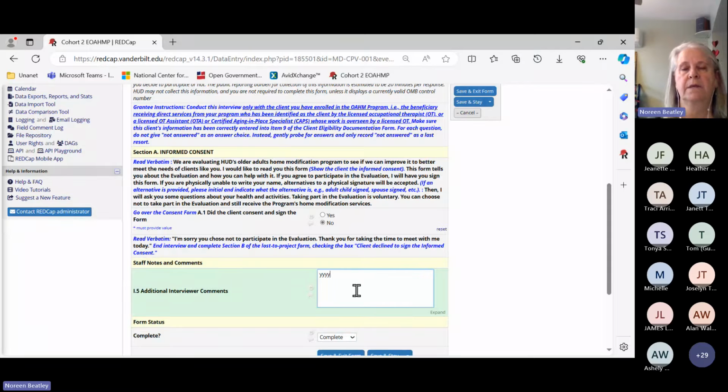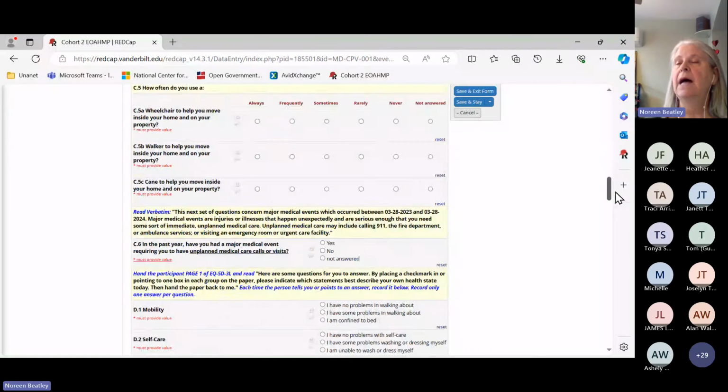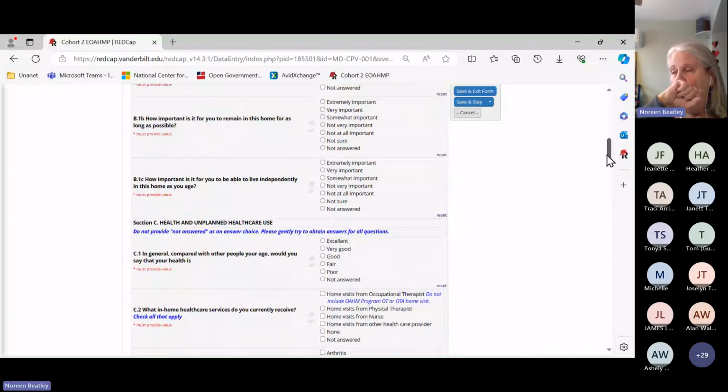I'm just going to put something there to see if I get what I think I'm going to get. Now, however, the client says, sure, I'm going to sign that, and they hit yes. So what's going to happen is you are now going to have them answer a lot more questions about their health, about how many times they've been to the hospital, that kind of thing.